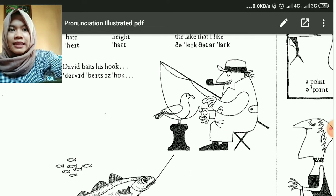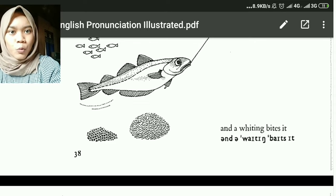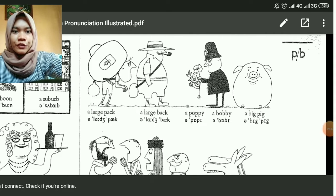David Bates his hook. Once again, David Bates his hook. And a whiting bites it. And a whiting bites it. Now, let's move to page 51.